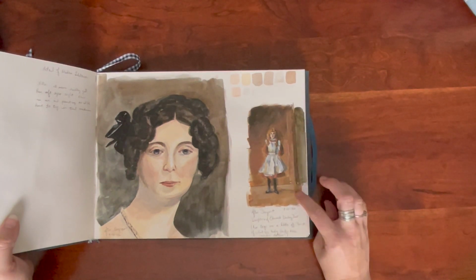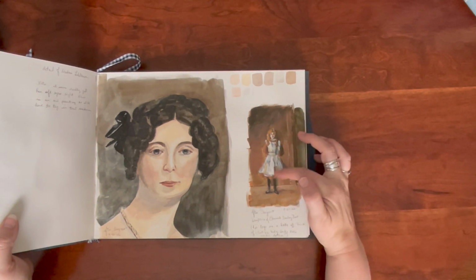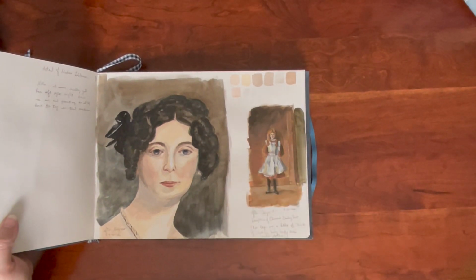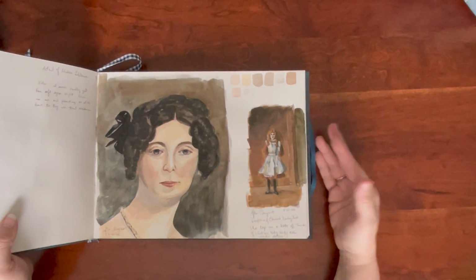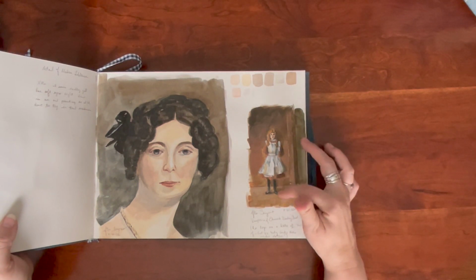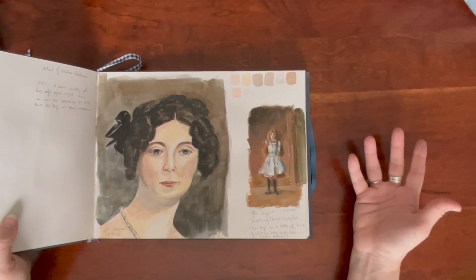And this is a John Singer Sargent study in acrylics. And once I was done, I could tell that her legs are off. So again, that's another thing to learn. I learned that I really need to look at what the body looks like underneath the clothing, which is why drawing and painting nudes are so popular.